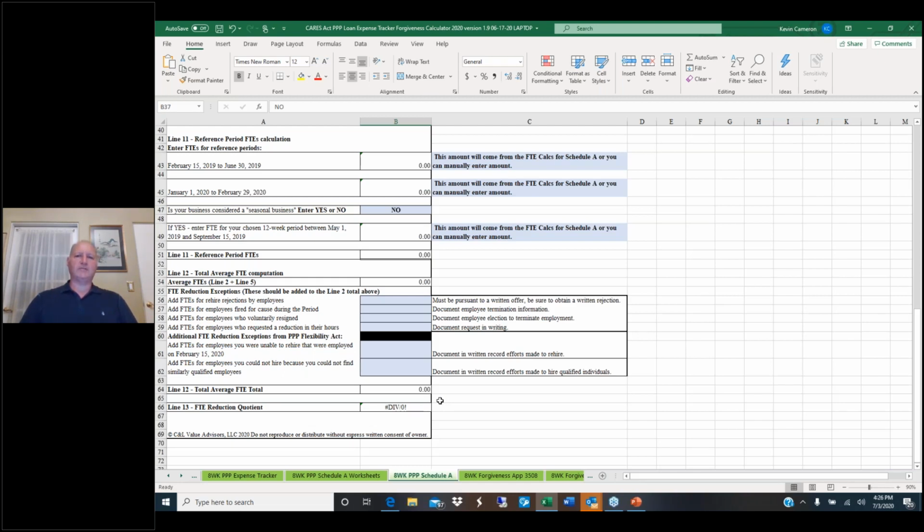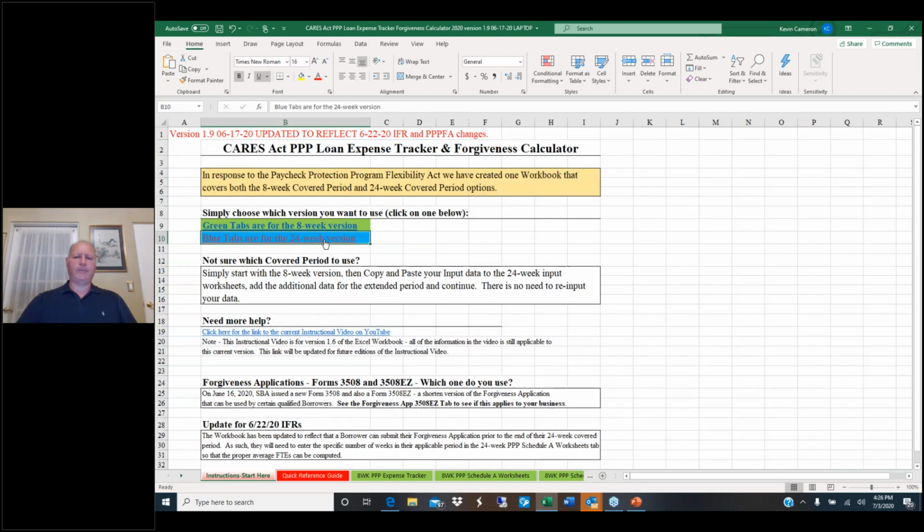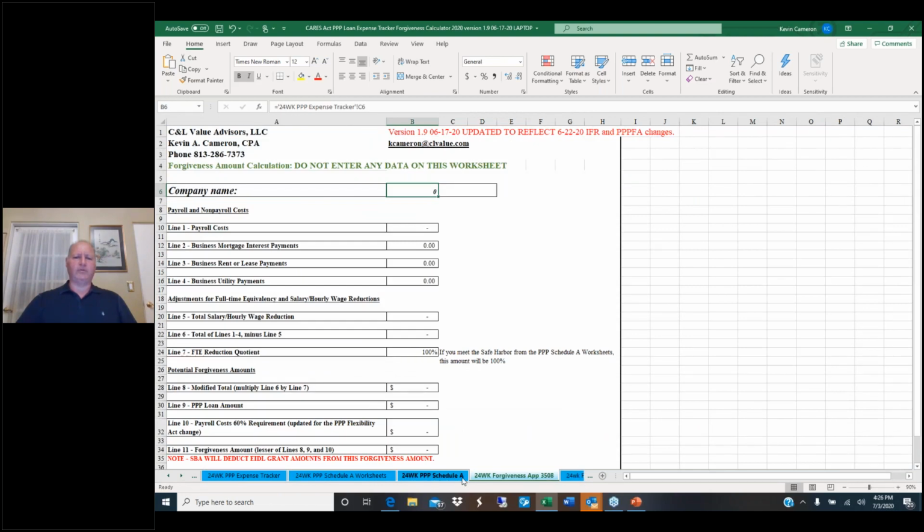Now, why this is becoming so important, and I'm going to change now to the 24-week period, and it really isn't going to show up in this one because this is a blank workbook, but it's important to really emphasize here, this is the FTE reduction quotient here. And what it's saying is that you're going to total up your qualified costs for the covered period. You're going to reduce it by any of the salary or hourly wage rate reduction, which is that 25% I spoke about earlier. That's a formula that's built into the Excel workbook, and you can have it calculated for you. You're going to then have a net total number. The FTE reduction quotient is applied to that net total number. And this is why I think that is a great strategy for a small business to look at when it comes to the formula of my costs versus my FTEs.